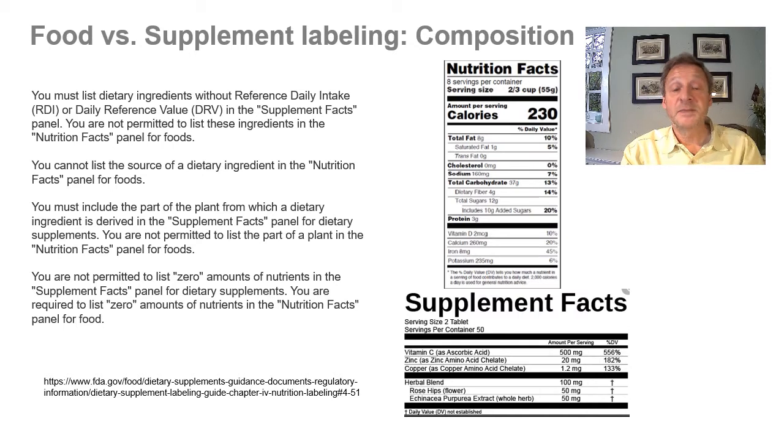Now, let's talk about the specific differences between the Nutrition Facts labels for food and the Supplement Facts label for dietary supplements, which will of course include botanicals. Probably the most important consideration there is that for the Nutrition Facts label associated with foods, you are only permitted to list those ingredients which have either a reference daily intake value or daily reference value established by FDA. So only the most important essential nutrients for people have those established values.